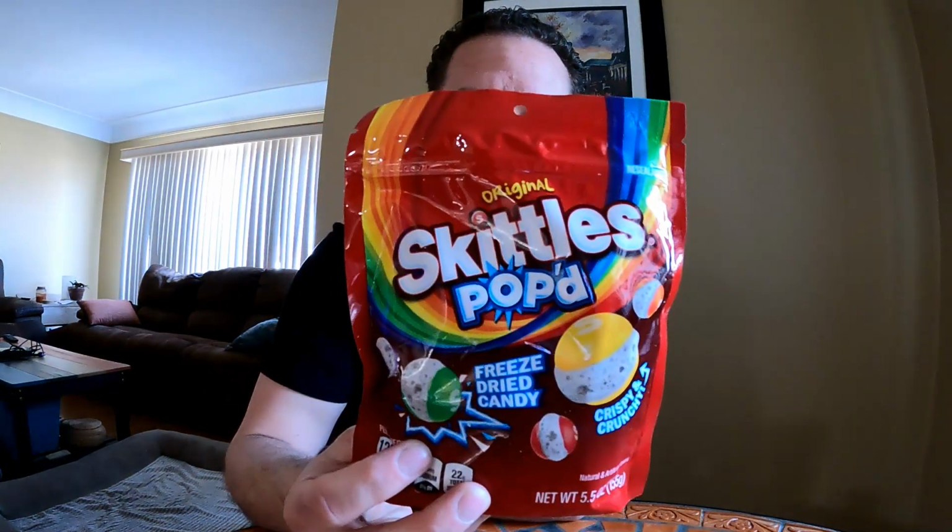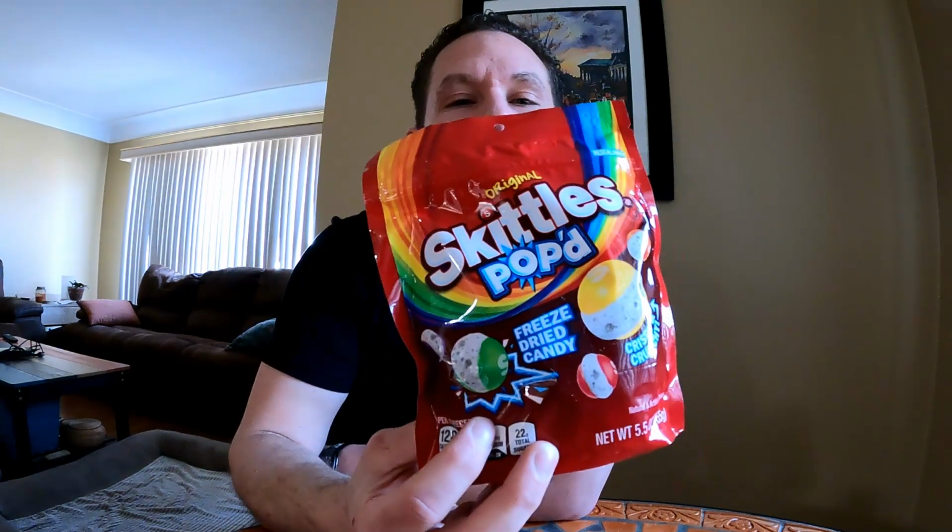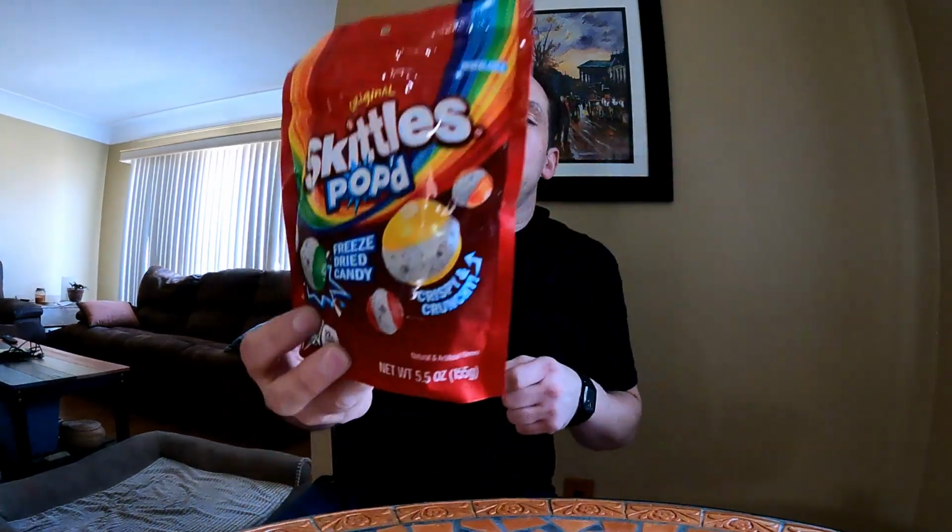Now, if you don't know, freeze-dried candy generally is what it says. It's frozen. And when it freezes, it kind of expands, explodes, is very crunchy. But I saw these today and figured, you know what? I liked the other brand that made Skittles version, but let's see what the big guys do with theirs. So, let's see what we got.